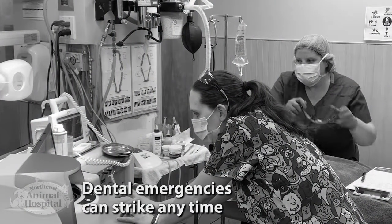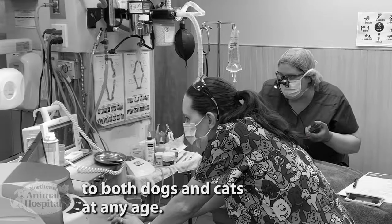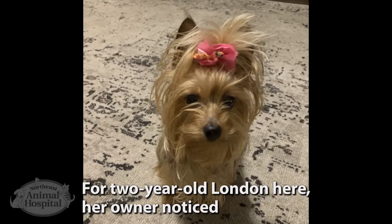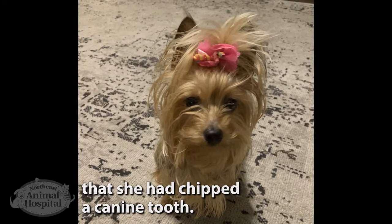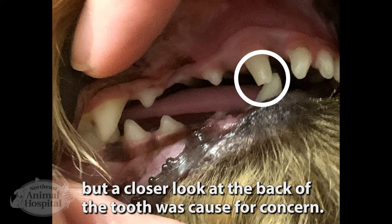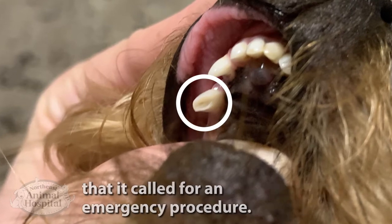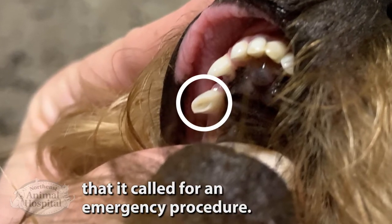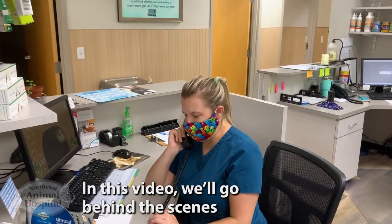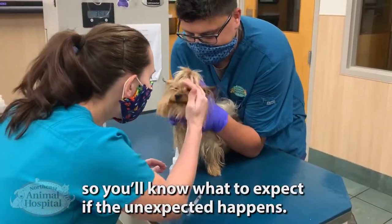Dental emergencies can strike any time to both dogs and cats at any age. For 2-year-old London here, her owner noticed that she had chipped a canine tooth. Seemingly minor looking from the front, but a closer look at the back of the tooth was cause for concern. Sure enough, a visual exam showed the tooth chipped far enough that it called for an emergency procedure. In this video, we'll go behind the scenes so that you'll know what to expect if the unexpected happens.